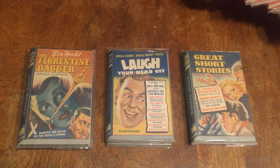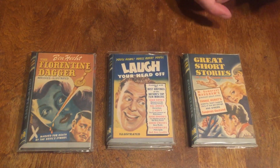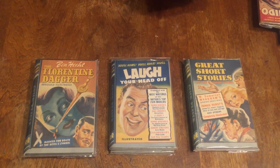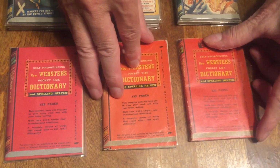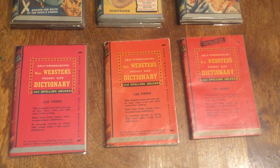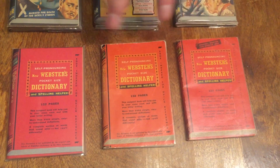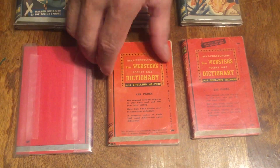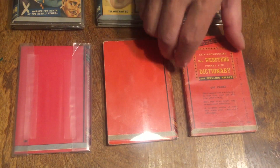So now we come to an interesting one. 108 is Webster's Dictionary. I'm going to put these three here. And we have variants. 108 appears to be the same book. On the back it has the number 108, but this one has no number printed. This one has no number printed either.